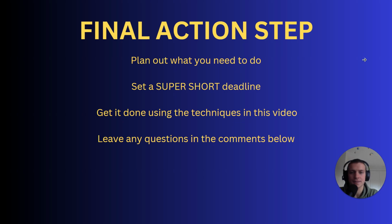Final actual step is plan out what you need to do. Okay? So you know what you need to do. Like, deep down, you'll know what you need to do. I haven't written my CV. I need to do that. I know I should do an online course, but I haven't got around to it yet. Plan out what you need to do and set a super short deadline.